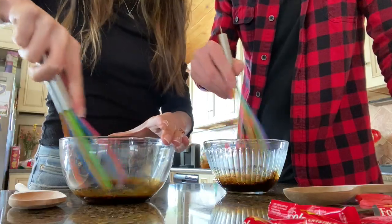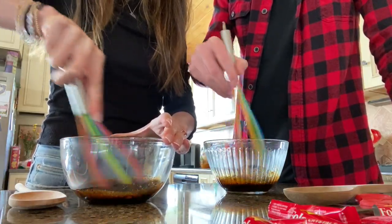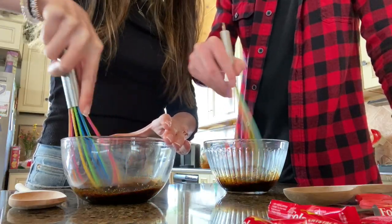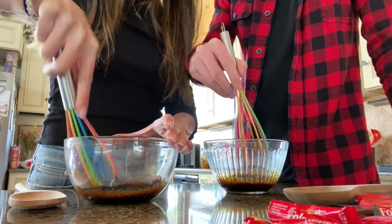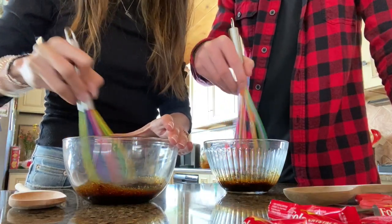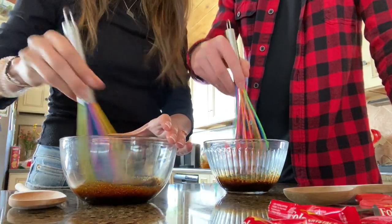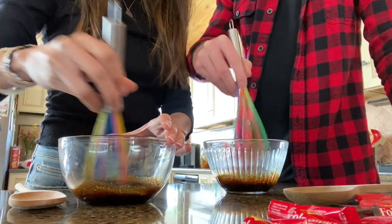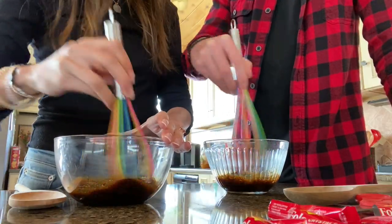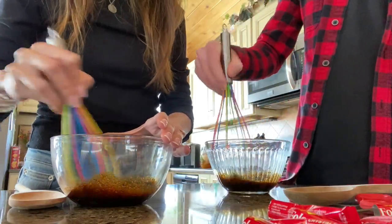Are you sure this turns into whipped something? Yeah, you just gotta do it for a really long time. Ooh, I love the smell of coffee. Me too. Whisk it good. You gotta be really forceful with it. You could use an electric one too, if you don't want to do it by hand, but I feel like why not do it this way, right? That's right. Put some work in, get an arm workout.